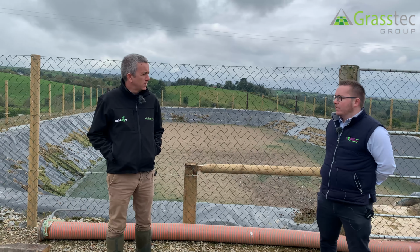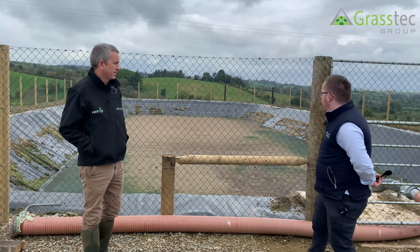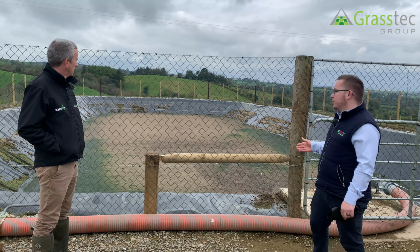So William, to continue with our slurry storage options for people and just the options that are out there, what are we looking at here, say? Well, we're just looking at a slurry lagoon here. This lagoon here would hold about 300,000 net volume.